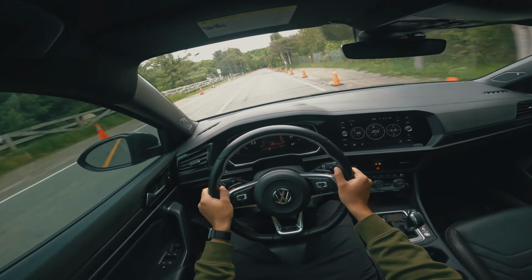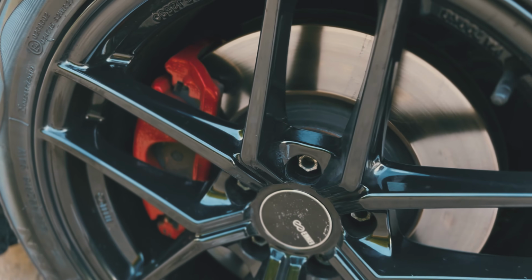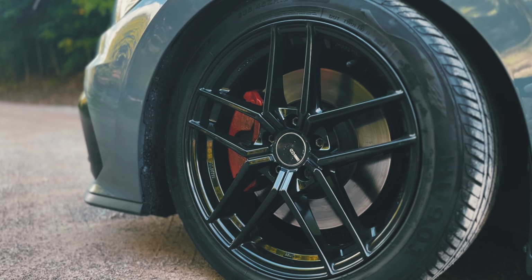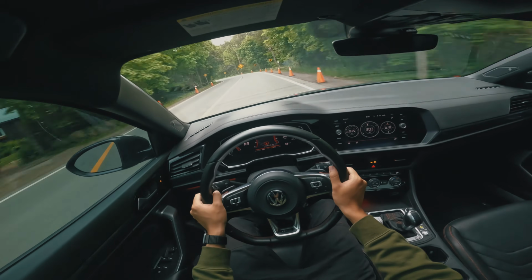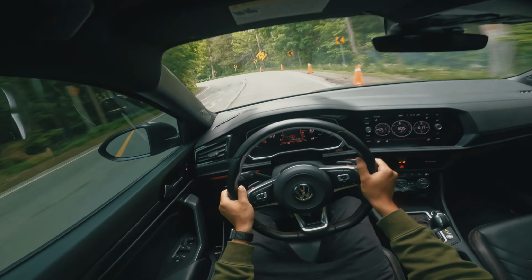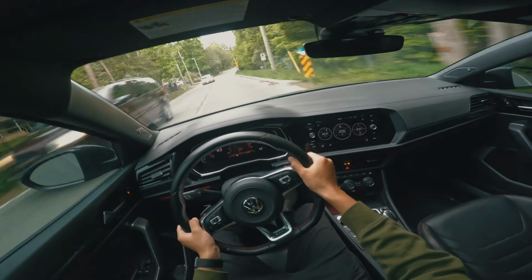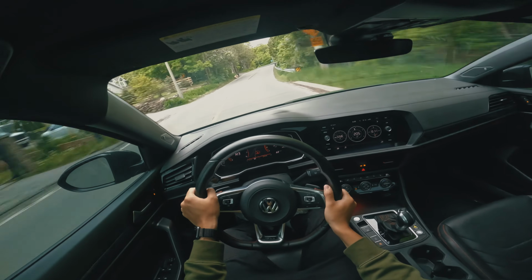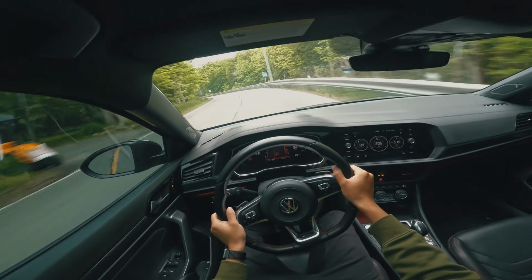The brakes are the same as the MK7 GTI and Golf R, which is just one huge piston brake and some decently sized 345mm ventilated rotors, and they definitely have some bite, but if you're tracking it, the OEM pads fade instantly. I would recommend putting on some aftermarket pads that don't heat up as quick, especially because it is only one piston, but in terms of street use, they are great.